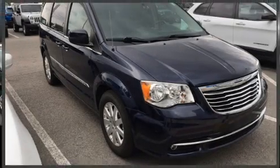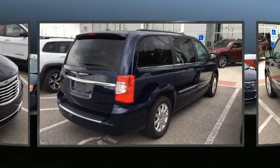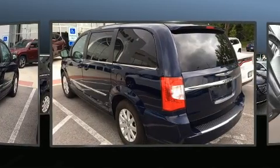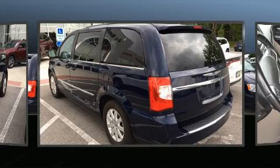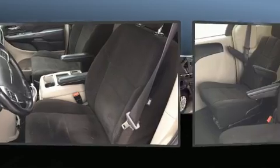Here's a great deal on a 2012 Chrysler Town & Country. Under the hood, you'll find a 6-cylinder engine with more than 270 horsepower, providing a smooth and predictable driving experience. Top features include power windows, a built-in garage door transmitter, removable floor console, and one-touch window functionality.